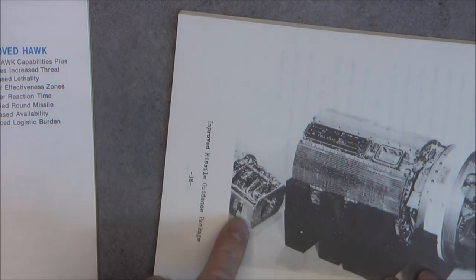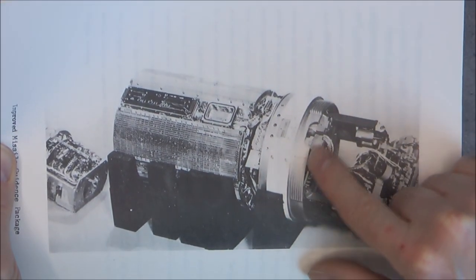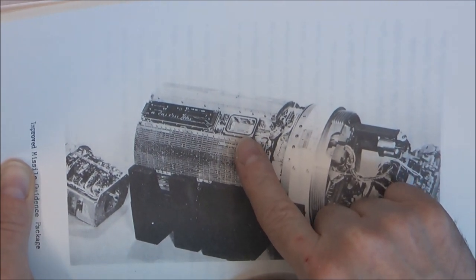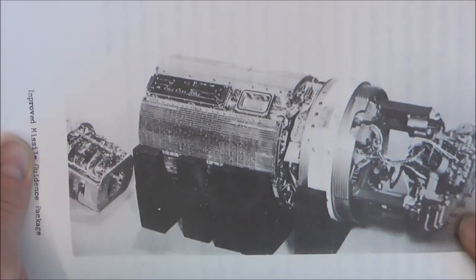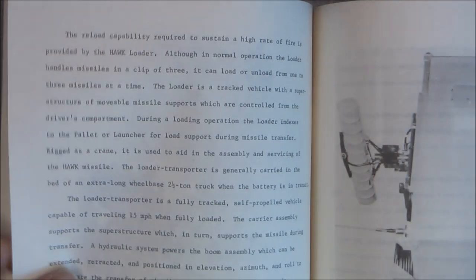I do not know what this part here is. Maybe arm and safe device. They do not say, but it seems to be something else. But at least you can see a big thread to screw on the radar, it seems. Main umbilical contacts on the missile here, probably to the launcher and your radar antenna. So this is a very cool picture. This is a lot more boring, the loader. We continue.